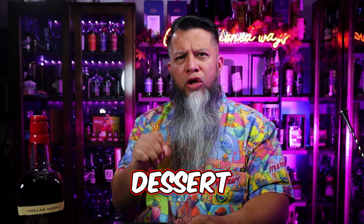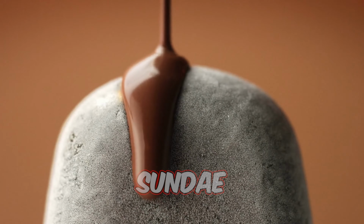Now the finish is decently long and complex with that caramelized kind of taste, some baking spices. I think I had seen somebody describe it as kind of a desserty flavor, and I can see that because that vanilla with the caramel reminds me of a sundae with that caramel on top of the vanilla ice cream. So I can see why they would say that.